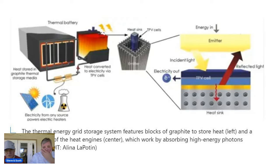One of the main goals for the researchers is to integrate these TPV cells into a grid-scale thermal battery system. The concept involves storing excess energy from renewable sources such as solar power in heavily insulated banks of heated graphite. Okay. Graphene? Yeah, we just talked about that the other day. On days when renewable energy sources are less available, like cloudy or windless days, the TPV cells would convert the stored heat back into electricity. This energy could then be dispatched to power grids, helping to stabilize and decarbonize the energy supply.